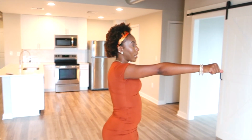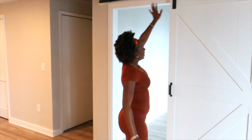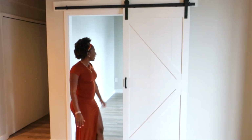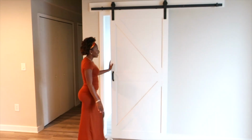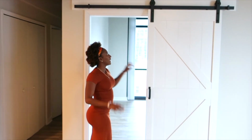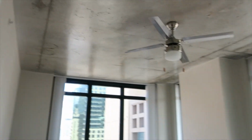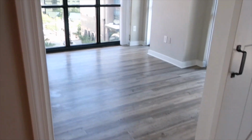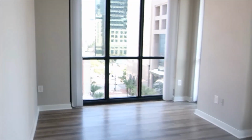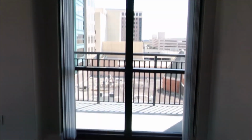So once we come from outside the balcony, next we have the bedroom. I love this barn door in here. And then here's the room. Love the nice big windows, of course. More views of the city. A lot of open space.